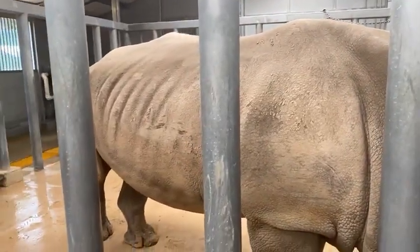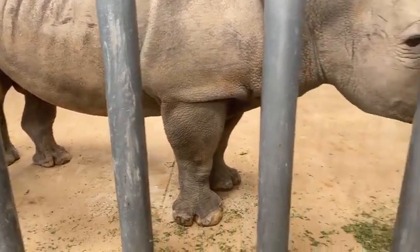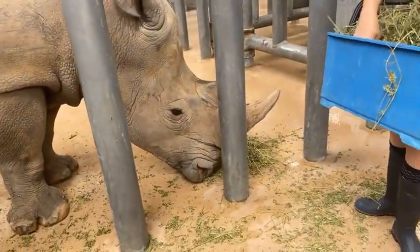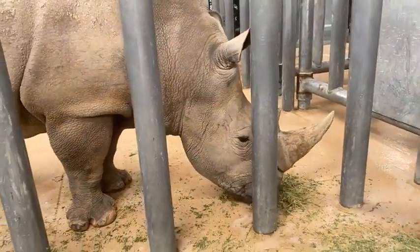George asked, where is George at? Outside? Yes, he is outside today. Since they don't want each other in their territory, they take turns every day being inside and outside. So today is Indy's turn to be in the holding yard. And we brought him in the barn so you can see Indy.